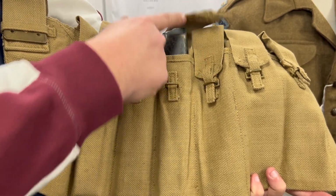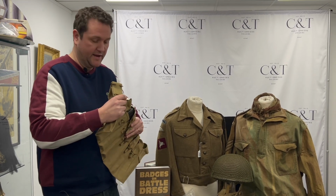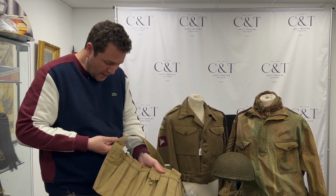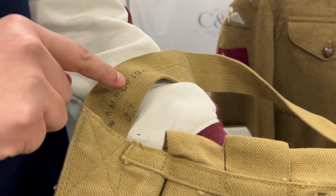International bidders, please do be aware that if you purchase this, we probably can't send you the Sten gun magazines, okay? So it really is only really for British collectors. Nicely marked here, MECO 1942 dated.